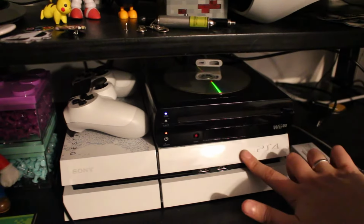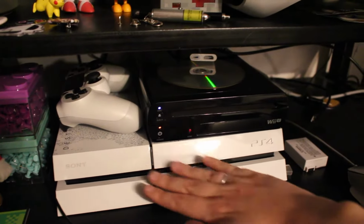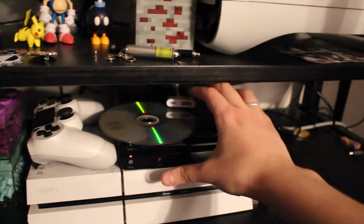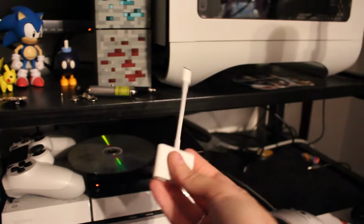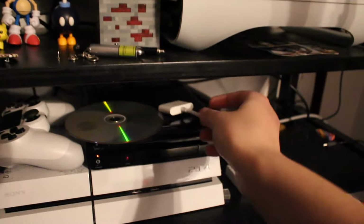And then over here I have the beautiful white PS4, the Destiny edition. This is my Wii U that is connected to the gamepad that's actually over there. And then just a little dongle for recording things on my phone. And then my beautiful mouse that actually matches all of my stuff.